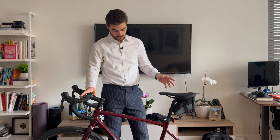So that was before it was actually put together, the bike fit and everything else. But luckily the bike shop that I bought it from put it together for me, which was really nice, and they helped do my bike fit for free, which was also a great add-on.